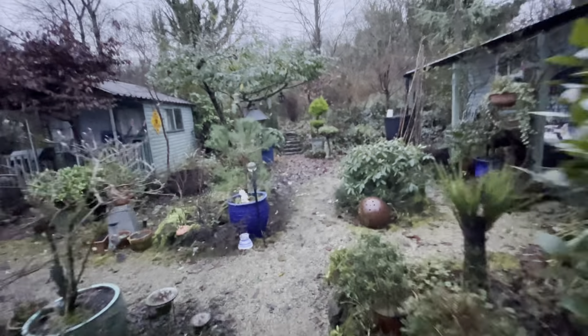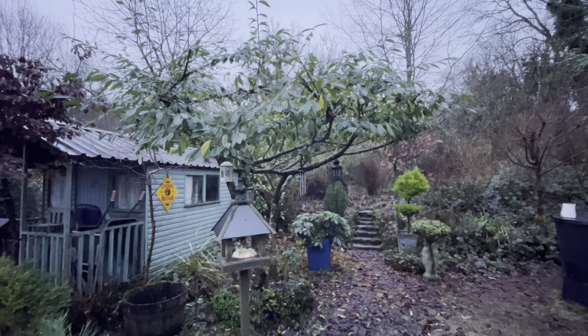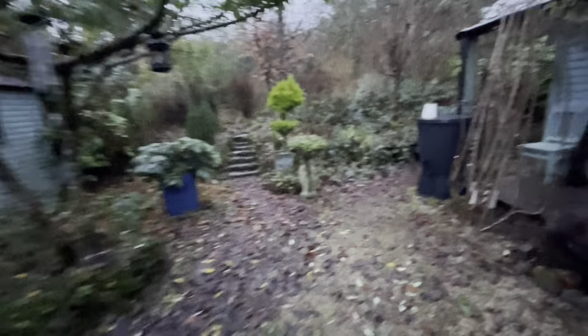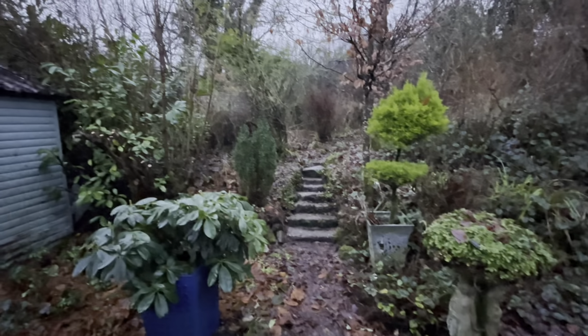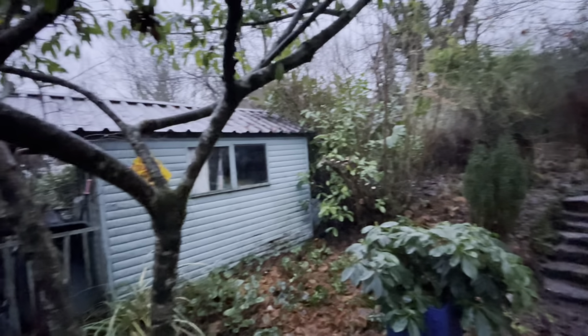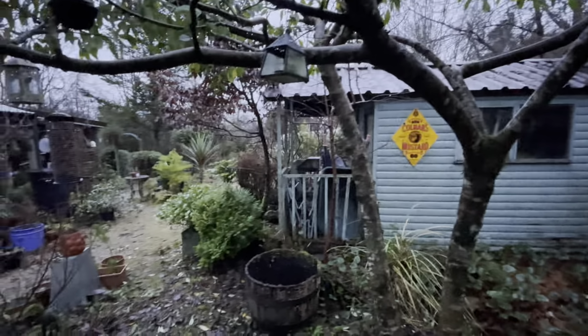So you can see, going out the back here, some of the work I've been doing. I've been cutting back the cotoneaster, so that's quite thinned out now and ready for the spring. The steps have all been cleaned. I've been cutting back the hazel by the corner of the shed there, you can see. So a lot more light's getting in, and this is the important thing, you know.